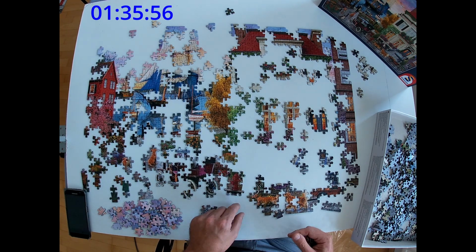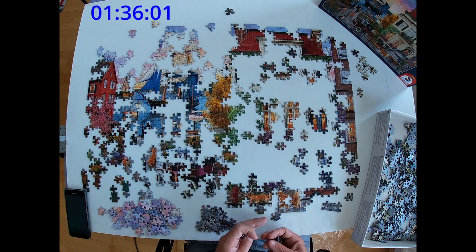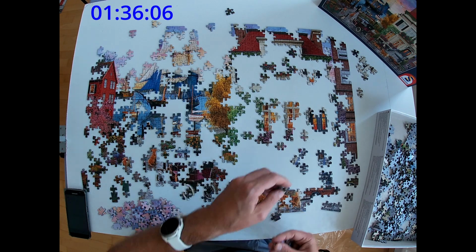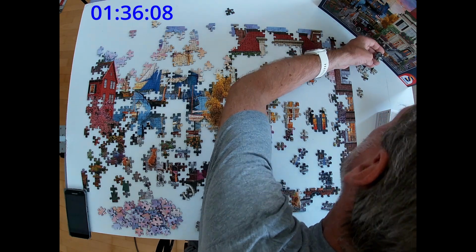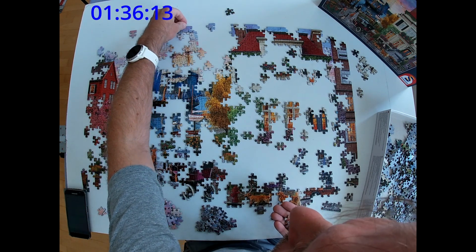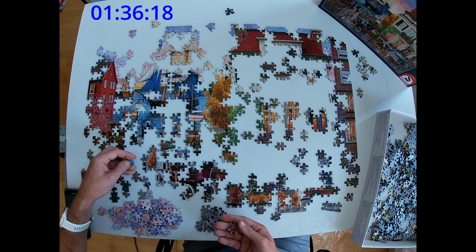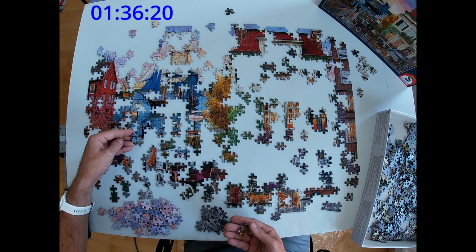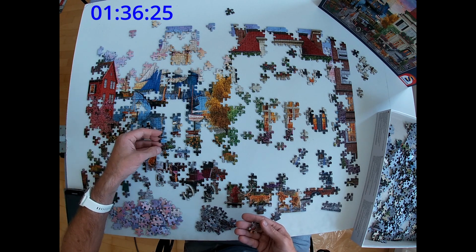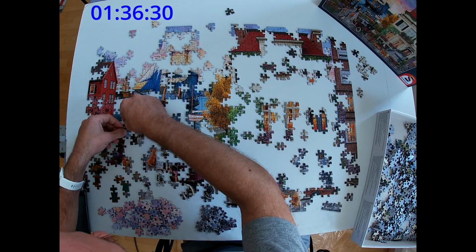I'll let you watch in real time for the few pieces that I have left in my hands. So I will place them and then I will speed up again and we will hear each other, if you like, at the end of the video when I will talk a little bit about my time and how I did with this puzzle regarding the speed aspect.